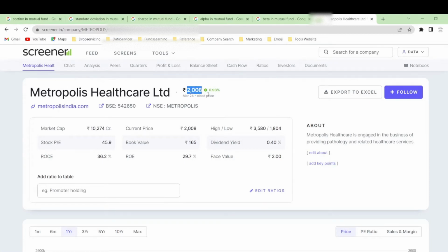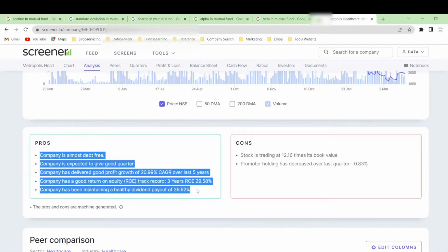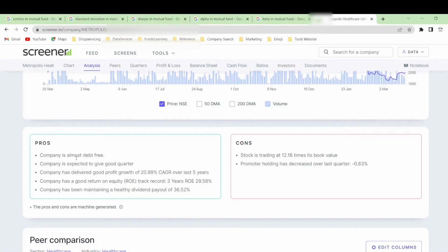the current market price of the stock is 2008 and it has a market cap of 10,274, the stock P/E ratio is 45.9 and ROCE is 36.2%. When we take a look at the pros, we have around 5 pros and 2 cons for it. It's almost debt free and is expected to give a good quarter.